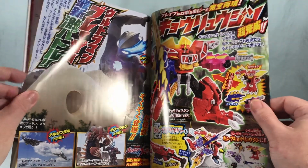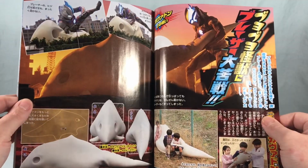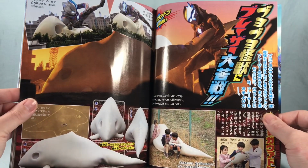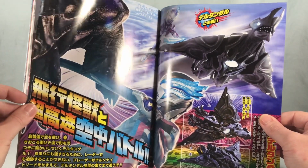Some new toys. Then we're getting into Blazer fighting a nose or something. I don't know. What's that? Some kind of... This is like a sock pillow. What is Blazer doing? I haven't watched it in a while. I kind of got bored of it. And I don't even know what's happening now.